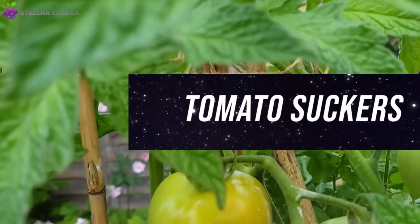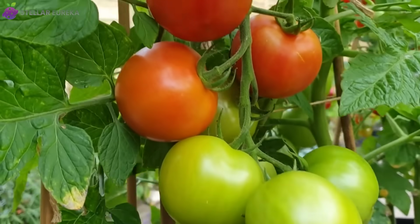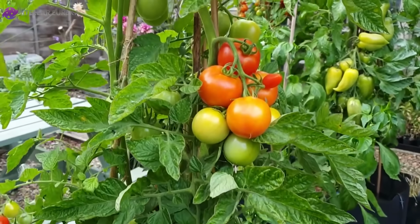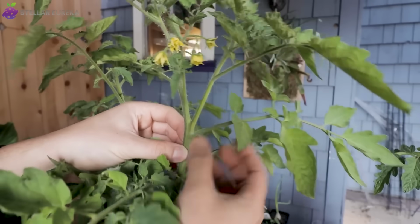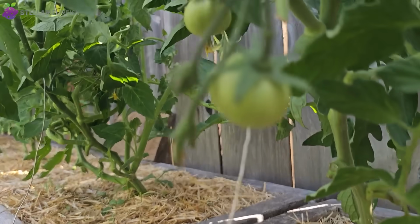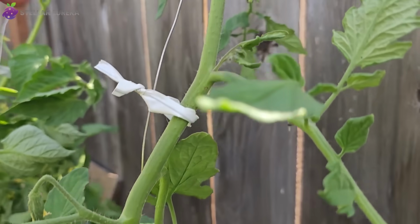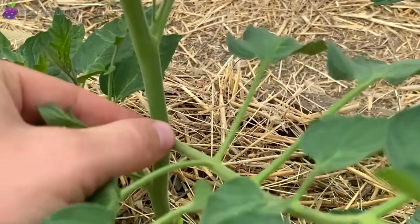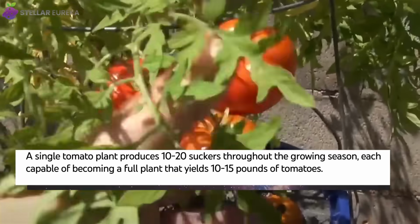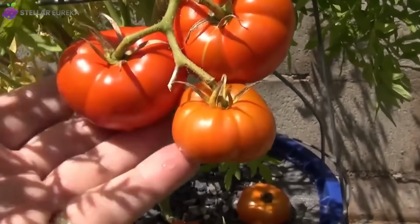Up next, we have what might be the easiest free vegetable plants on earth, if you know where to look. If it's tomato season and you know someone growing tomatoes, you've found a gold mine hidden in every tomato plant. Dozens of potential new plants called suckers that growers actually want to remove anyway. Tomato suckers are the small shoots that emerge from the joint between the main stem and the branches. Most tomato growers pinch these off regularly because they compete with fruit production on the main plant. But here's the secret. Every single sucker can become a full-sized, fruit-producing plant if you plant it.